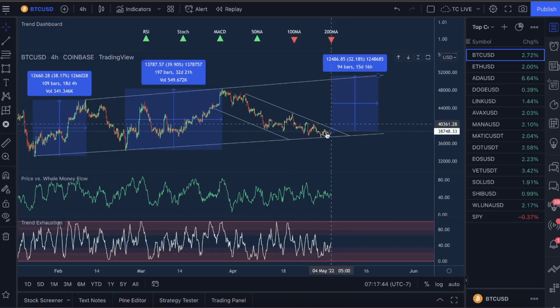Now, as you guys have money in the market, where's the next place I'm looking for a drop? It's when trend exhaustion hits the top red section right here and whale money flow is high. That is where you guys need to be watching for the drops back down in crypto. When trend exhaustion is high and whale money flow is high here, you may see it starting to pump up, but watch for the move back down. When you see trend exhaustion high, whale money flow higher, watch for the move down, guys. Or for those of you guys shorting, watch for the short position back down.